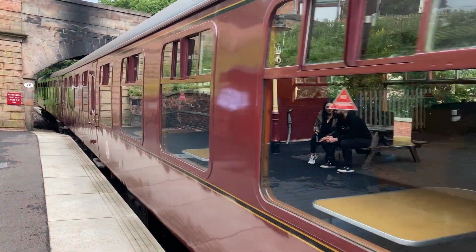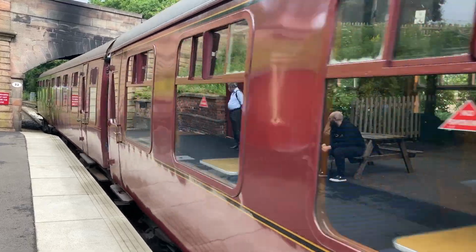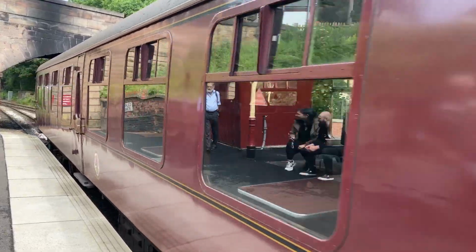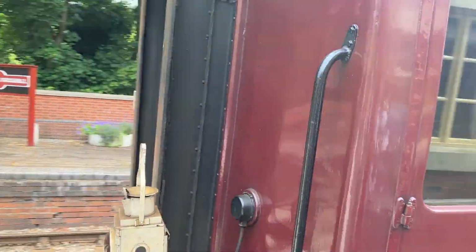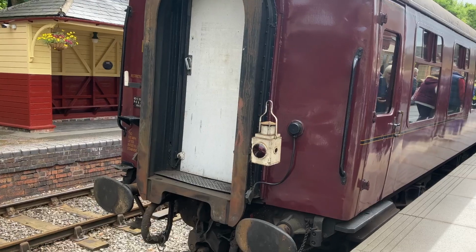That said, I was still very much looking forward to travelling along the line, especially as, like I said in the intro, I've never visited this railway before. Inside the booking office, there was actually a very small museum, so let's go and take a quick look before the train departs.